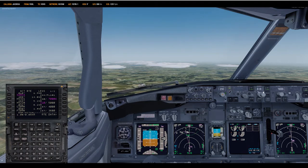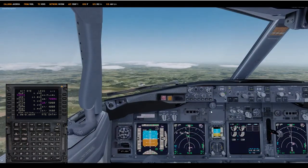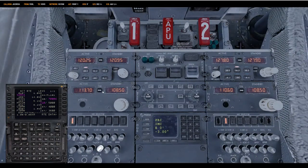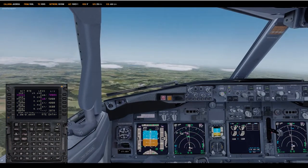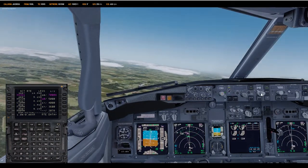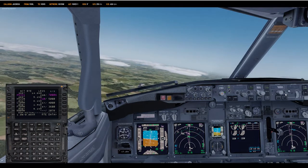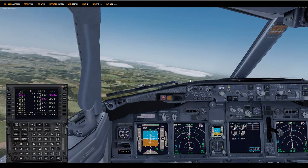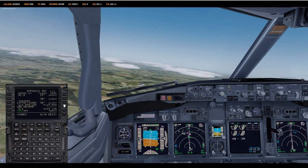Descend 7,000 feet, QNH 1018. So we need to turn on the wing light, and we are on that radio frequency. Just maintain 355, because if they would like to change my aircraft heading, then it's a big matter. It will happen. So 137.